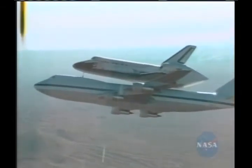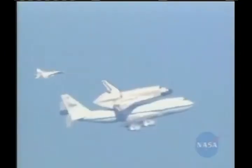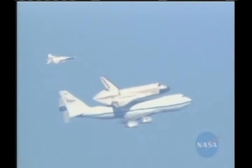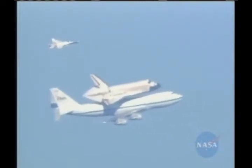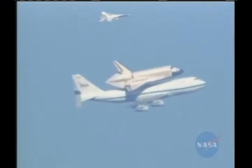There are actually two 747 shuttle carrier aircraft in the NASA fleet. The other aircraft, NASA 911, was obtained about 10 years ago.